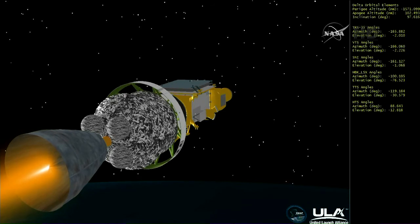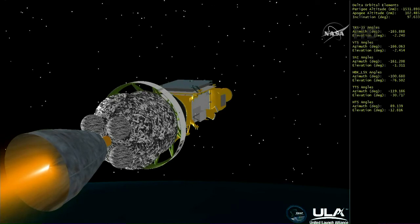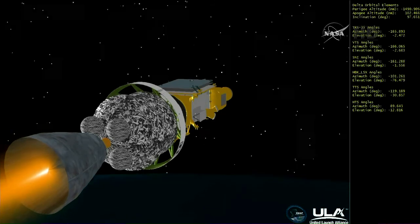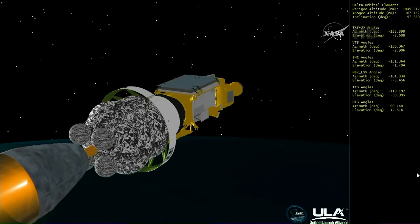Now 8 minutes, 44 seconds in, under 2 minutes remaining in this first burn. Trajectory seems to be going exactly on track. 1 minute, 50 seconds remaining in the burn. Burn continues to look stable. Chamber pressure is good.